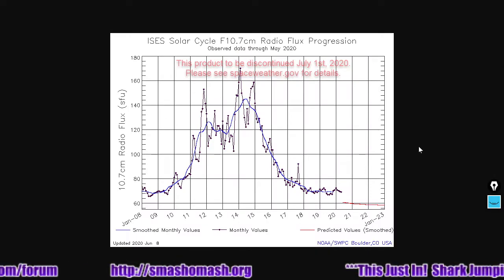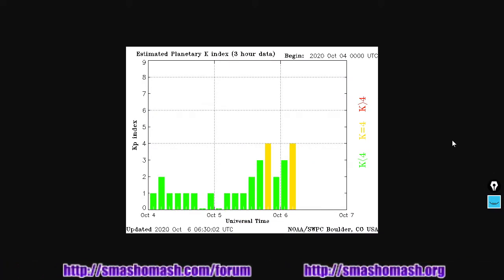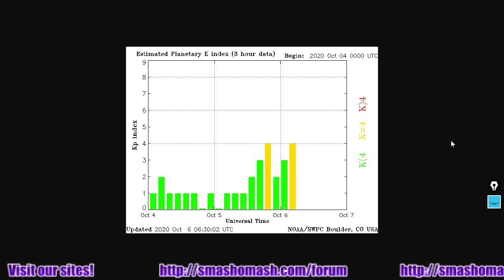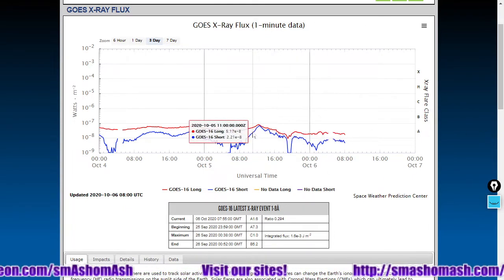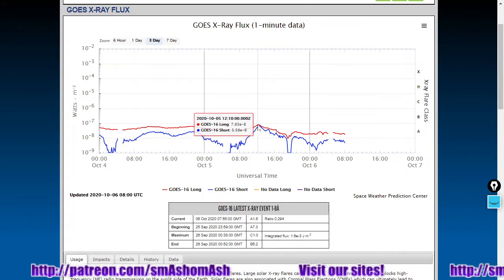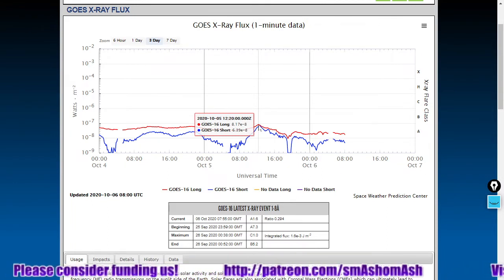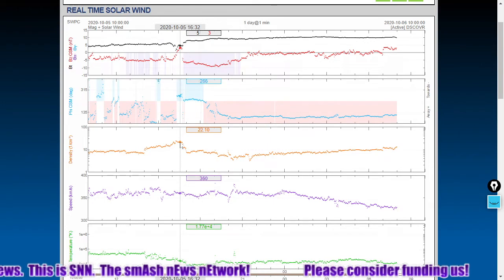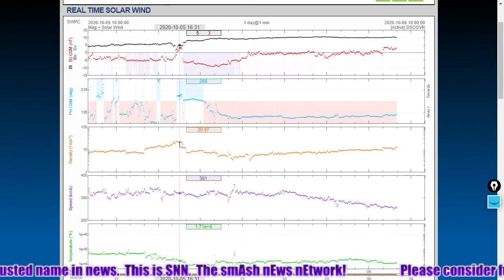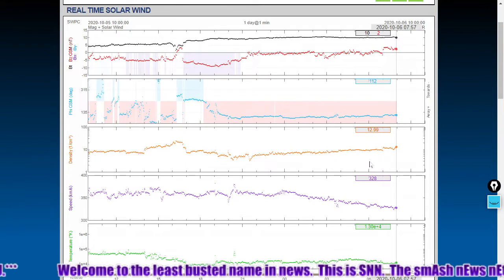The 10.7 centimeter radio flux is at 72 now, having come up from 71. And we're in geomagnetic unrest right now, as we have an increased solar wind density. Last I checked, we nearly saw an X-ray flare here. Small little bit of X-ray increase here for a brief period around 12:20 Universal Time yesterday, midday yesterday Universal Time. No significant proton flux events. And we did see the solar wind density come all the way up to 22 protons per cubic centimeter. Still slightly elevated here, around 13 protons per cubic centimeter.